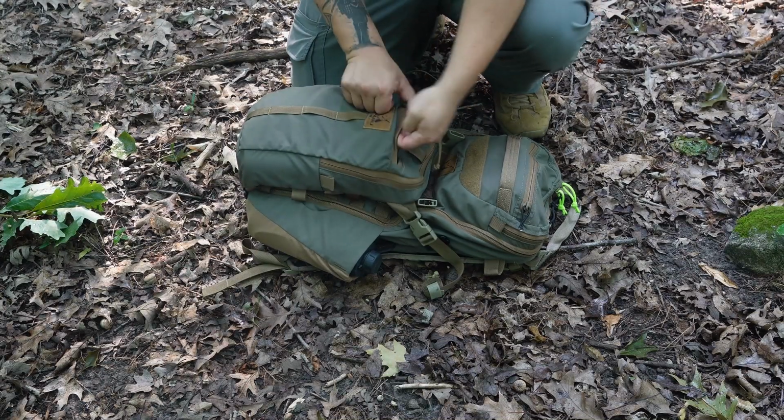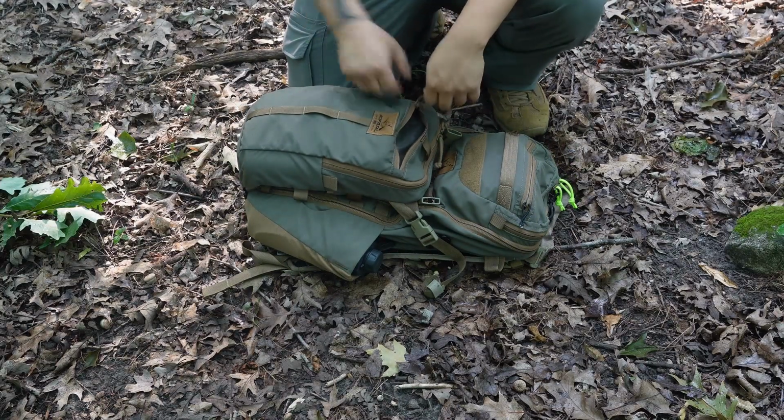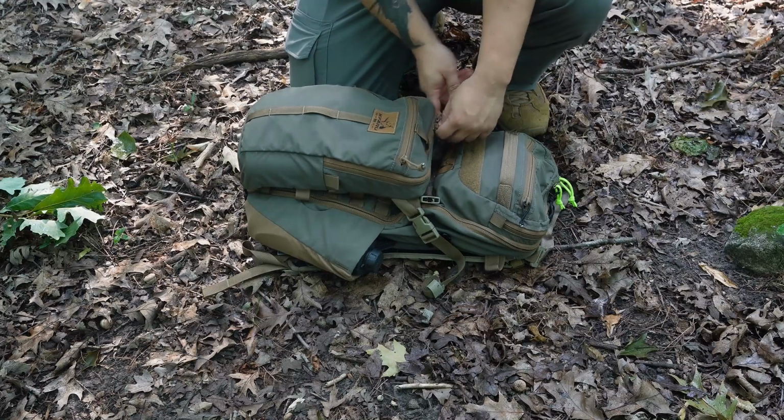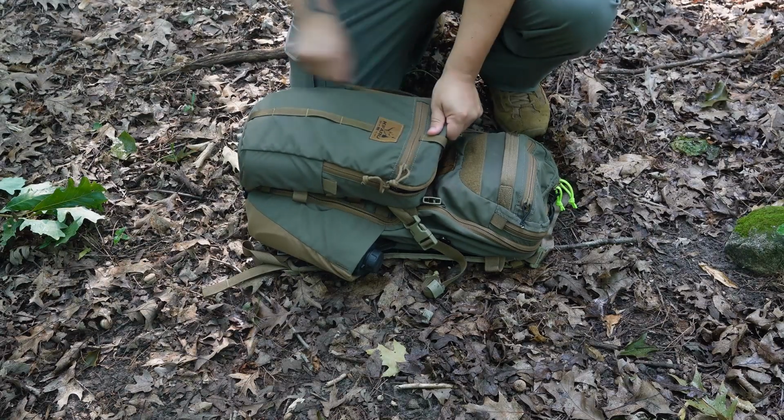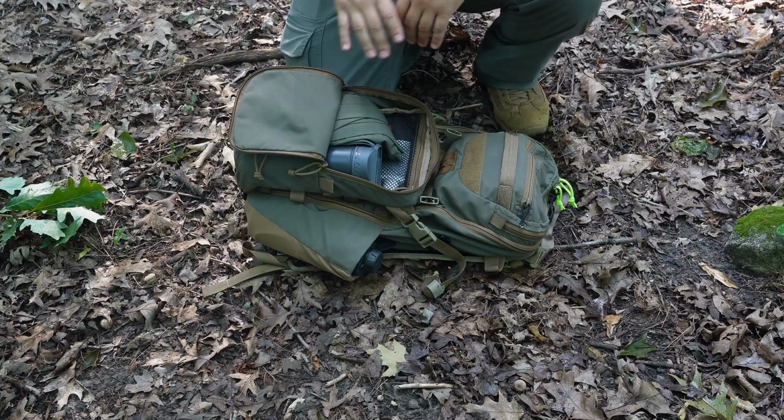I don't believe I have anything stored in this front pocket at the moment. But what I could store in here is obviously a map for navigation. What I'm actually going to have in this front pocket are just a few items. Now, these are going to be quick access items that I want to get to quickly.